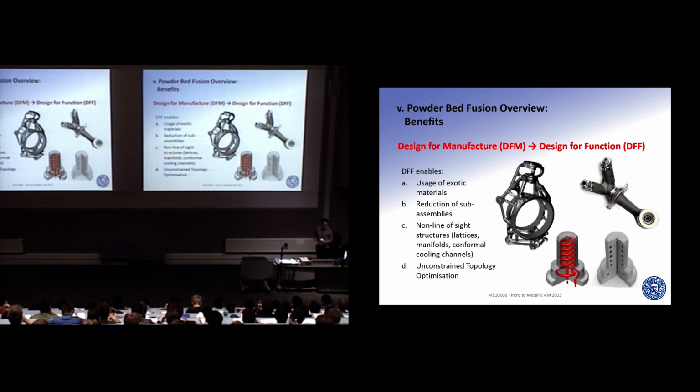Another thing is, because you're only using the material that you need, you can use a better material. Your material costs have come right down. To build something like this out of a solid block of material, you're machining away, I'd say, 80% of it, for sure. You're just chucking 80% of your material in the bin.